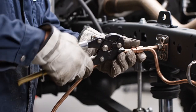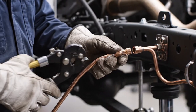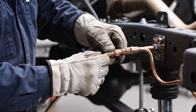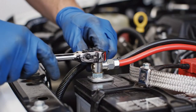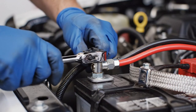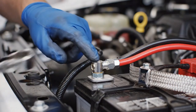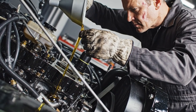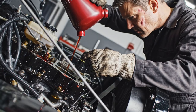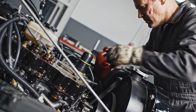Gloved hands expertly bend and flare new copper-nickel brake lines, ensuring a leak-free, safe system. Final electrical connections are made on the Jeep, with battery cables and ground straps secured with precision. The Jeep's fluids are meticulously filled: engine oil, transmission fluid, differential fluid, and brake fluid.